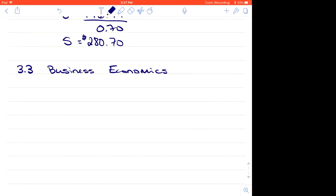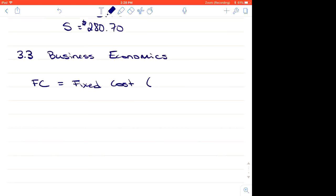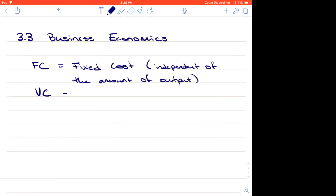All right, let's start at the top. We're going to define our fixed costs. The fixed cost is exactly what you think it is. A fixed cost is just a cost that you have that's independent of the amount of output that you're producing. So things like rent. You're not paying rent based off of how much you're selling or producing. You're just paying a fixed amount of rent, your cell phone bills, etc. And then, of course, we have our variable costs.